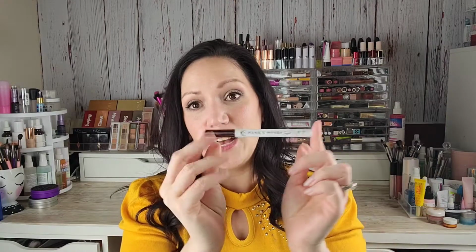Eyeliner. So this year, my favorite eyeliner of 2020 is the Hank & Henry Slick With It eyeliner pen. This is a felt, or actually a brush tip pen. This is in Blickety Black. Just give you a quick swatchy swatch.